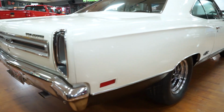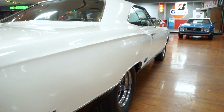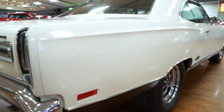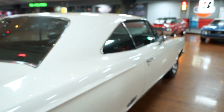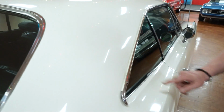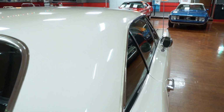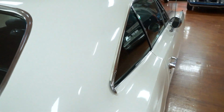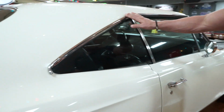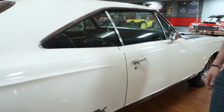Let's look down the passenger side of the car. Same as the driver's side, car has real nice straight body lines on it, driver and passenger. This is a nice solid vehicle. Your drip rail moldings on both sides, driver and passenger, are in good shape. You know, sometimes when people install those, they have a tendency to want to crimp them too hard or improperly and put dents in them or stuff like that. These ones are put on real nice.